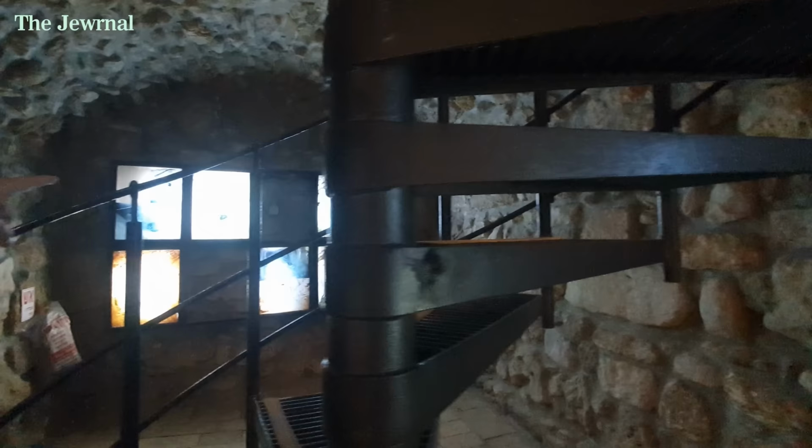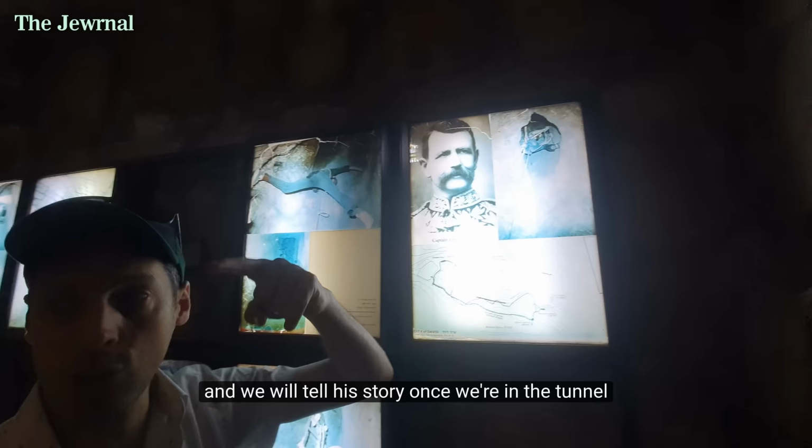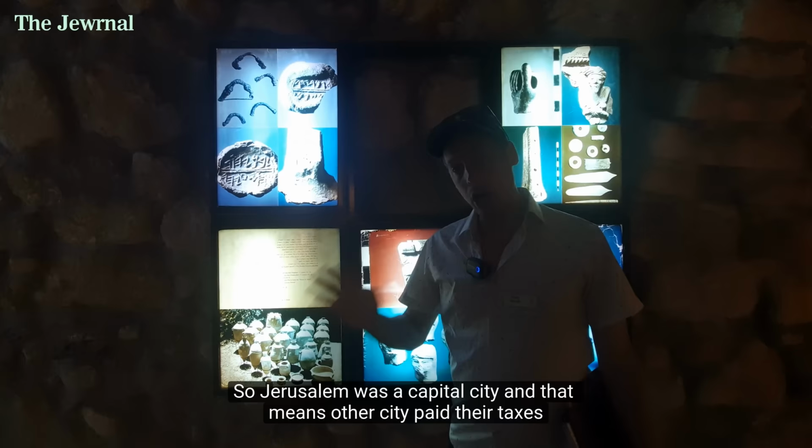The first one to come to Jerusalem was Captain Charles Warren. And we will tell his story once we're in the tunnel, okay? He came from England. So Jerusalem was a capital city, and that means other cities paid their taxes. Not in the form of money, but in the form of goods.